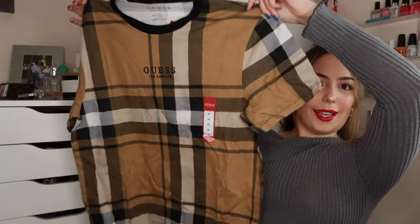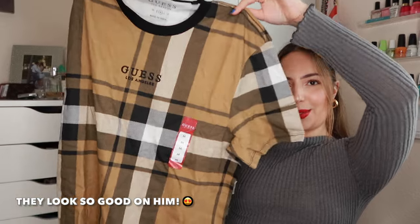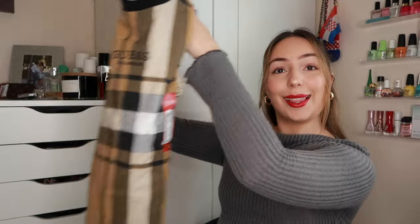And then the other shirt I got, this one, you know, bougie on a budget, right? But I think it's super cute. It's not too much, but it gives a little razzle dazzle. So hopefully he likes it.